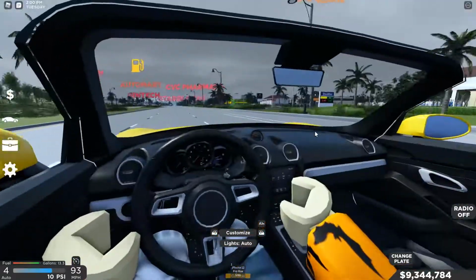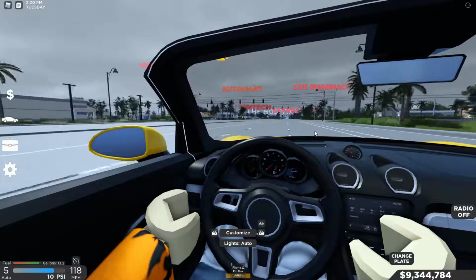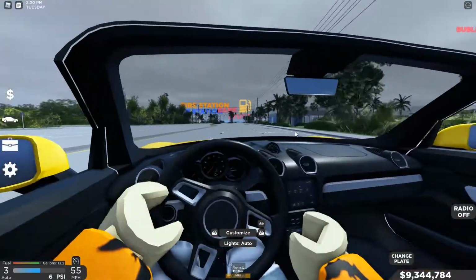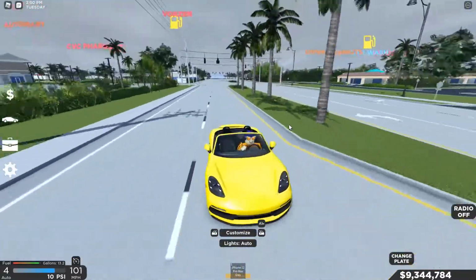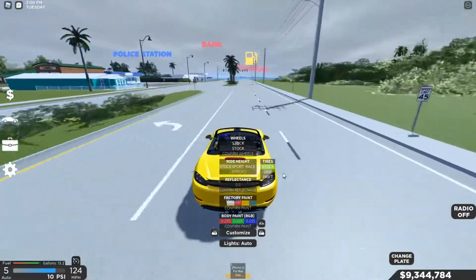I'm driving and I'm breaking my neck at the same time, and I'm going 117. Watch this, 117 while it's raining, and I made that turn easy. I did slide a little bit, but I mean, it's not a bad car at all. I love this car just because of all of its cool modifications and all that.